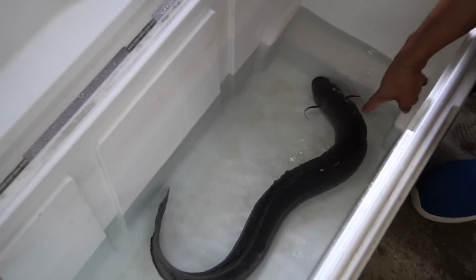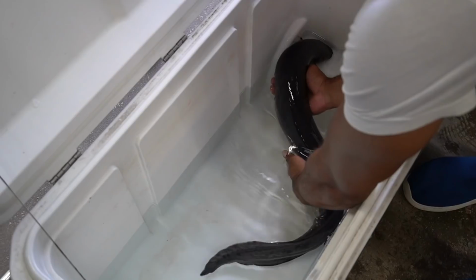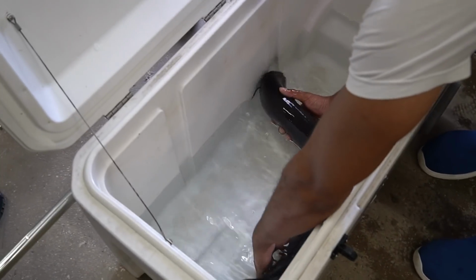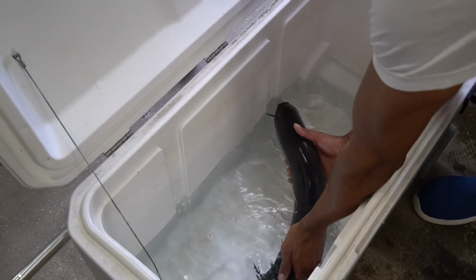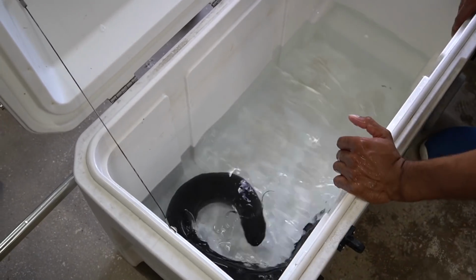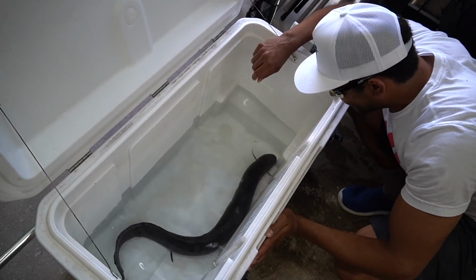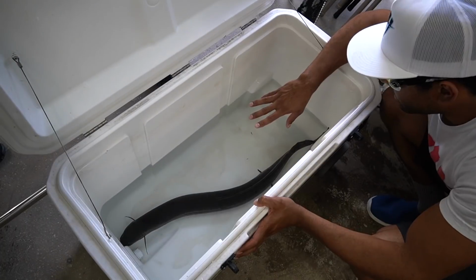Wow, this thing is cool. It's amazing that this is even a fish. And now, it's not gonna bite me or anything, right? Put your hand in front of his face. No, thanks. Wow, look at this thing. Oh my God. What a crazy looking animal. Check this out. He has little legs. We're gonna take this guy home.